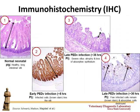And just kind of a picture of that. So this is a healthy gut. This is an acutely affected neonate, and that's just stained with a monoclonal antibody. It's like the whole gut is coated with that virus, but then they quickly slough, and essentially that's why that test has been a valuable tool, but surely not very sensitive.